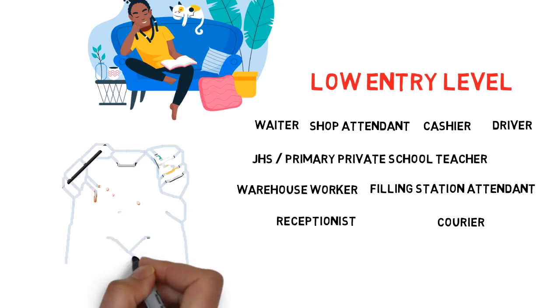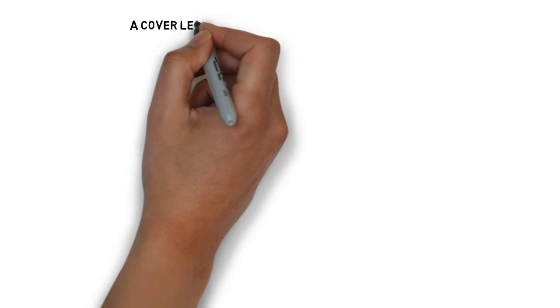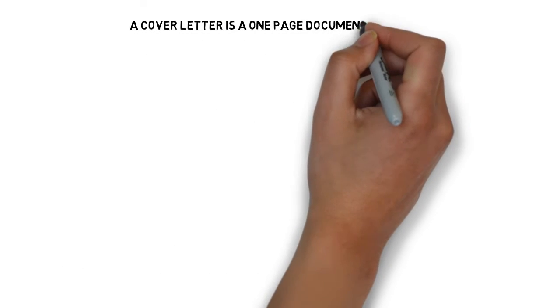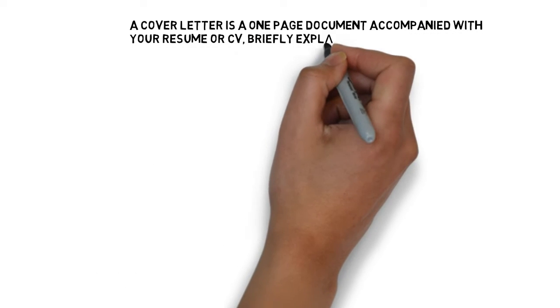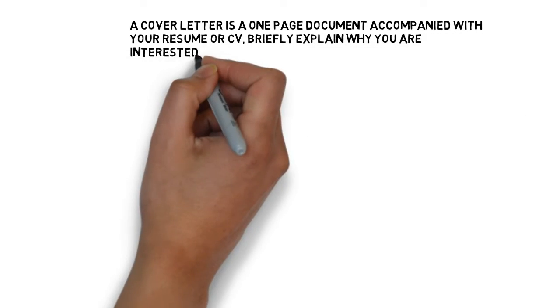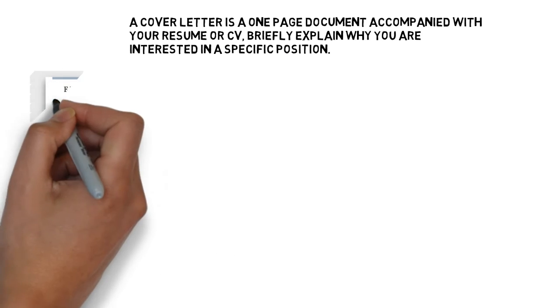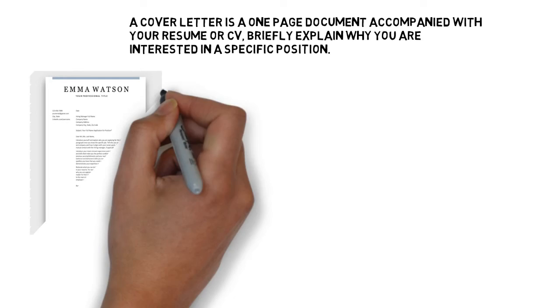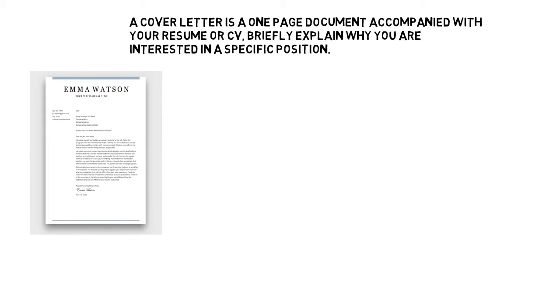Once you are settled on the specific position you want to apply for, the next thing to do is to write your cover letter. Now, the cover letter, as you probably know, is a one-page document accompanied with your resume, or if you like, your CV, which briefly explains why you are interested in a specific position. There are advanced techniques in writing cover letters, where usually your name is written boldly at the top center of the page, with your other personal details beneath it, like this.